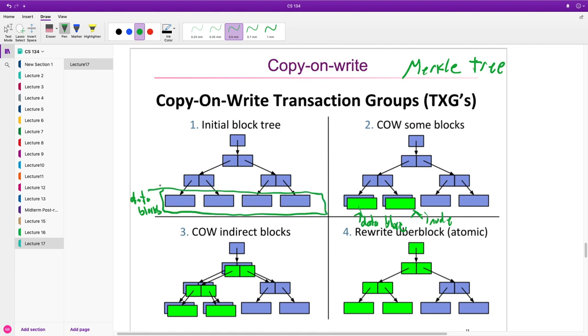And what we can do is, for every, let's just say, pair for right now, we know the checksum of this, and we know the checksum of this. And we store that in here, right? So this arrow here really is a pair, which is the block number for this, or the disk virtual address for this, and the checksum, the disk virtual address for this, and the checksum.